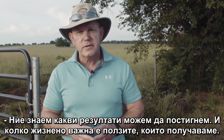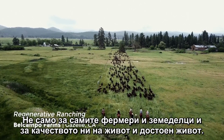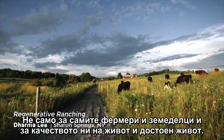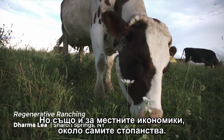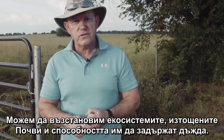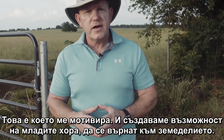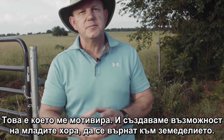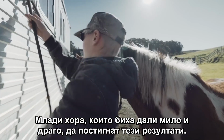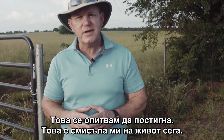We know what we can do, and we know how profound this impact is, not just on the farmers and ranchers themselves and their quality of life and their ability to make a good living, but also on the rural economies surrounding these farms and ranches. We can rebuild our ecosystem, our degraded soils and our degraded water cycles. That's what excites me. And we're creating opportunity to bring young people back into agriculture, young people that have a hunger and a thirst to be able to achieve these things. So that's what I strive to do. That's what we live for every day now.